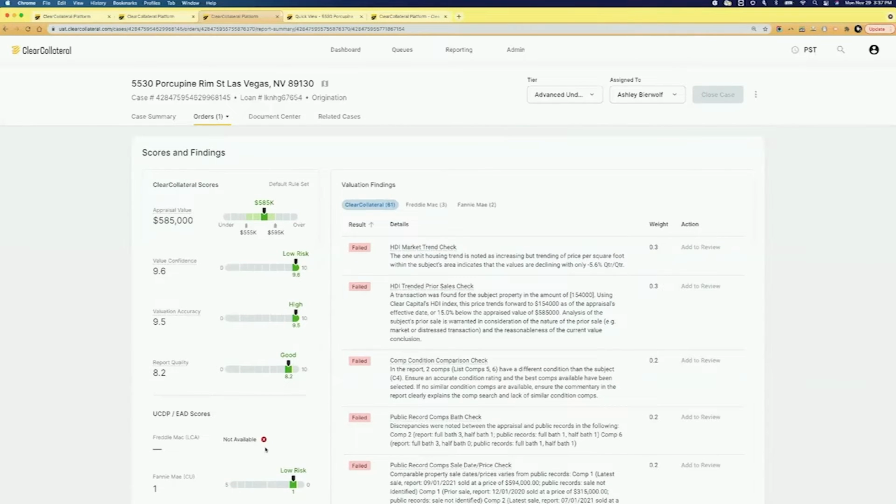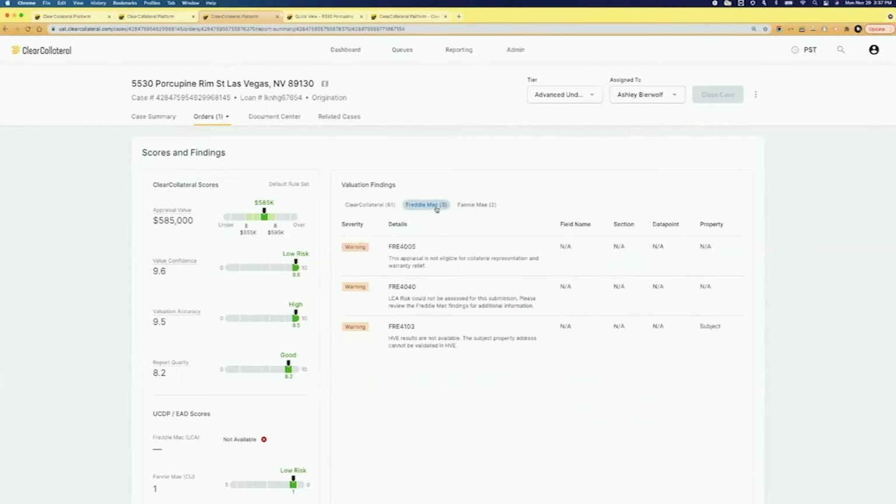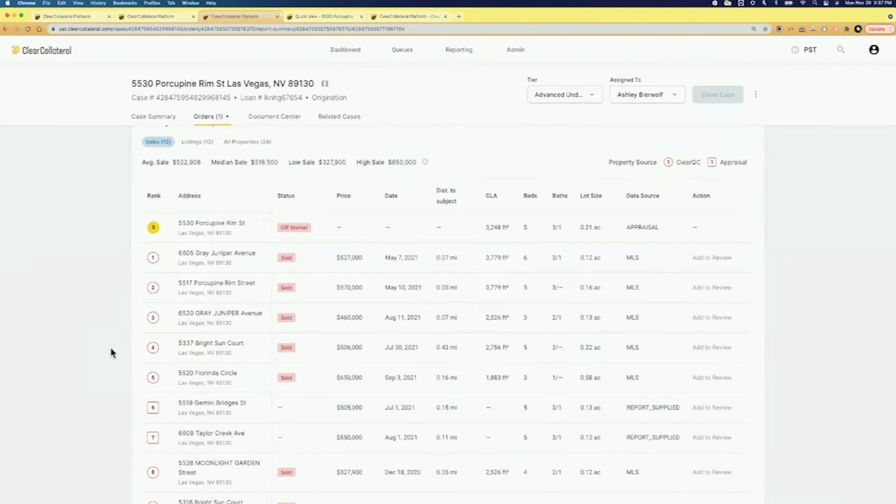We also submit to the UCDP portal to get Fannie and Freddie scores. And another thing that we do is we bring in the Fannie and Freddie findings as data so that your reviewers don't have to go download submission summary report PDFs to get access to that information and make adjustments as needed. We also provide a nearby similar properties grid. This is a list of similar properties in the area, ranked most comparable to least comparable, plotted alongside the comparables used within the appraisal. In this way, reviewers can quickly see how the appraisal comps stack up against everything else that was available in the market at the time the appraisal was completed.